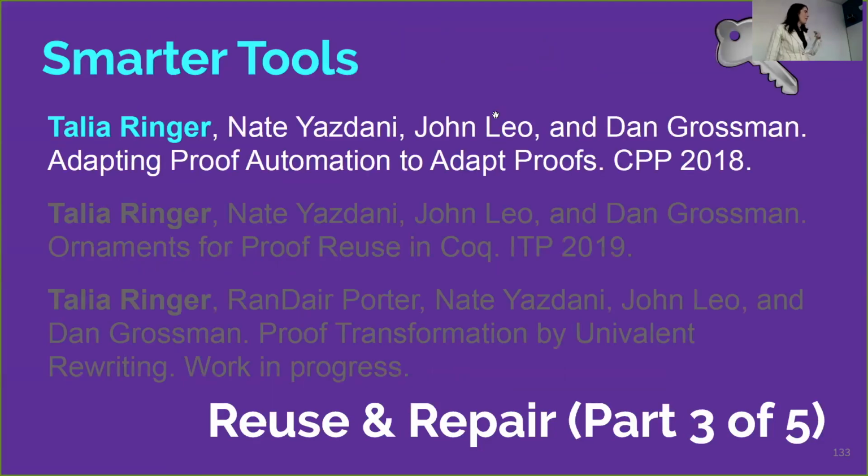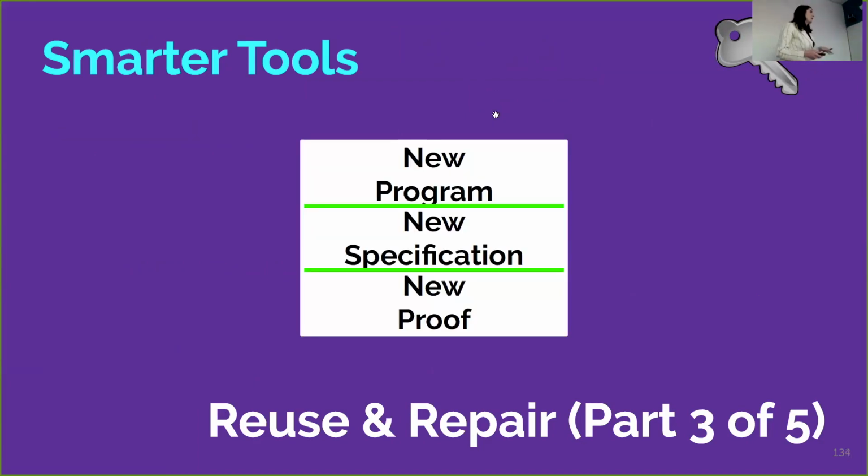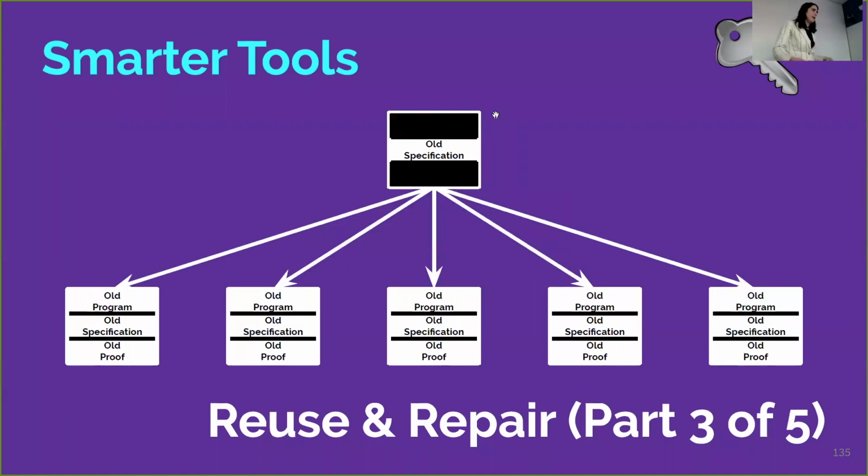There are a couple different parts to Pumpkin Patch in some different papers, and the key insight from our first paper, the first Pumpkin Patch paper in 2018, was that when you think of a specification changing and needing to change the proof, sometimes you might think of it as you just have to change a single proof. You're living in a world where there's just one program, one specification, one proof. Our reality looks a little bit more like this.